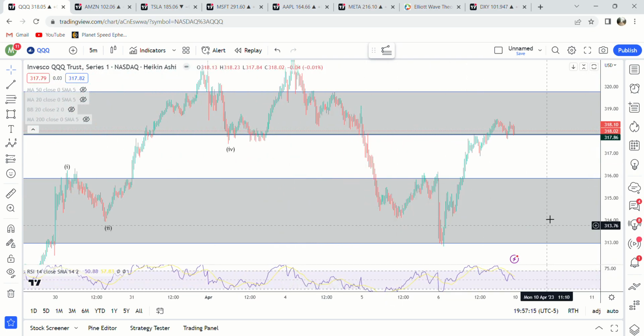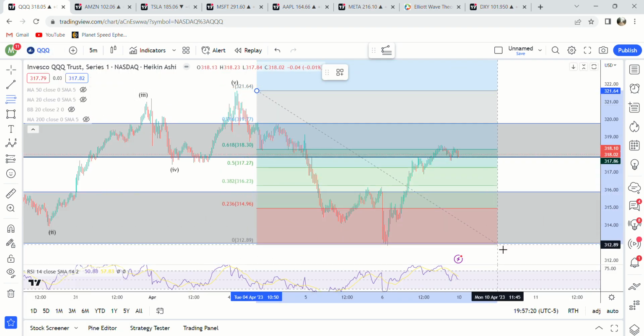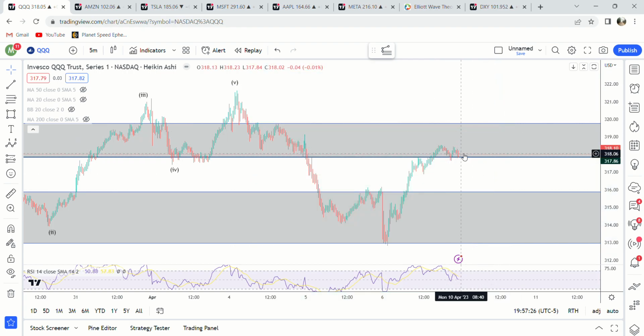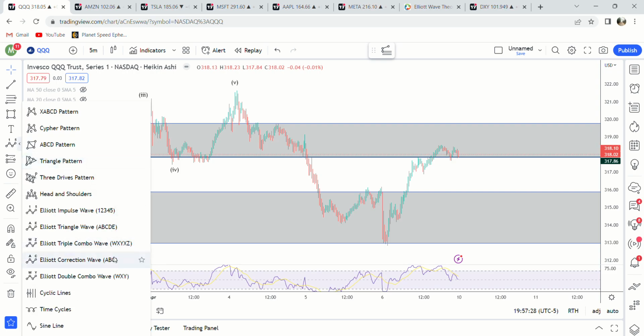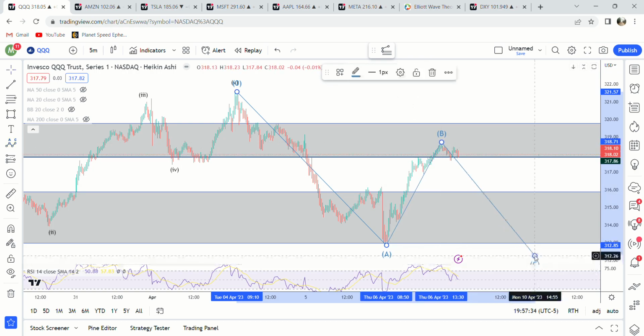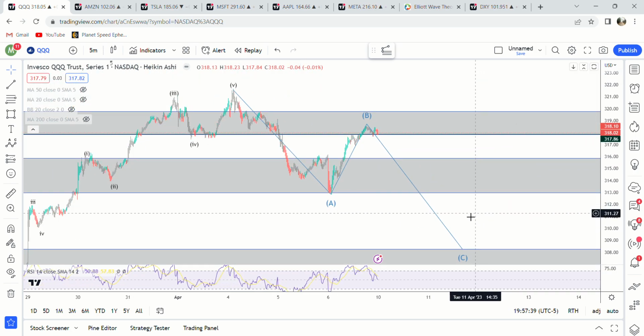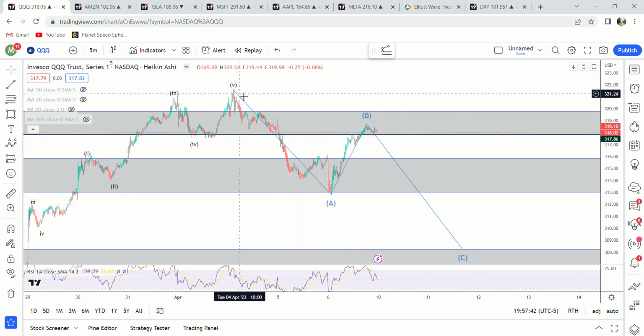So we know that there's at least going to be a C wave down. It retraces to the 0.61 fib, and it goes into a supply zone. So at the minimum, we know we're going to get this. That's the minimum we can get. Just based on this, we know that there's very little chance it's going to go up here and break the highs on this move right here. We know there's going to be at least a C wave down.